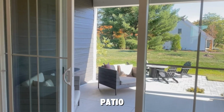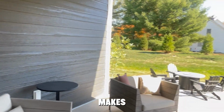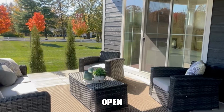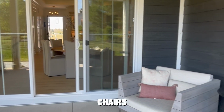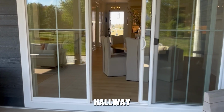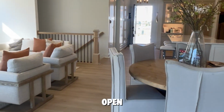Finally, step outside to the patio. Comfortable wicker seating with white and pink pillows makes this the ideal outdoor retreat. Slide the glass doors open and you're connected to the dining room, complete with a wooden table, upholstered chairs, and a chandelier overhead. Beyond that, a hallway leads to a bright window with a view of trees and open fields.